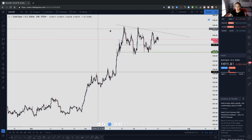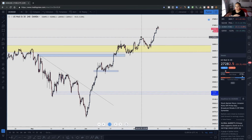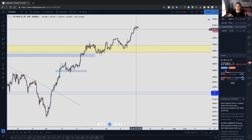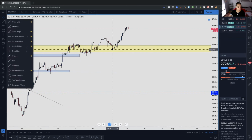US 30 is, let's see, she broke her all-time high. So at this point right now, I'm just amazed. And as you can see here, she is forming a nice bearish pattern. If this 4-hour candle closes like that, then I may be looking for some pips down.